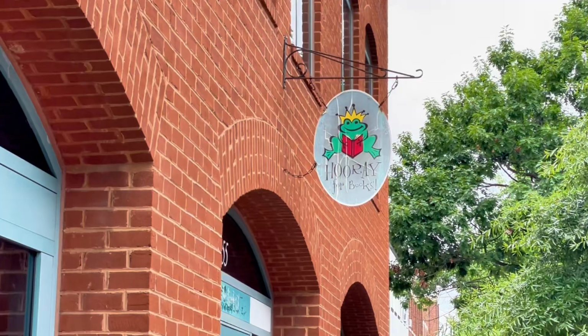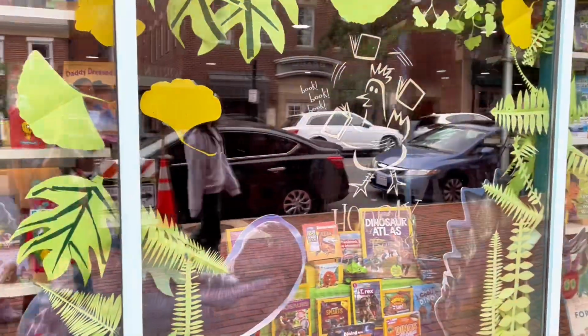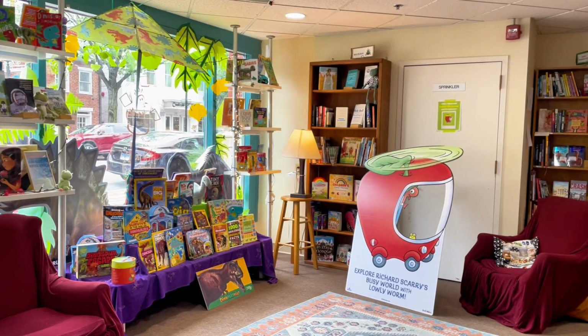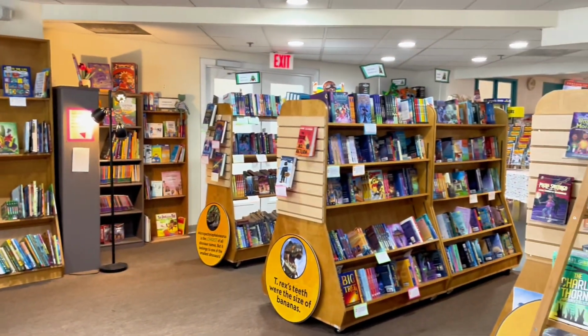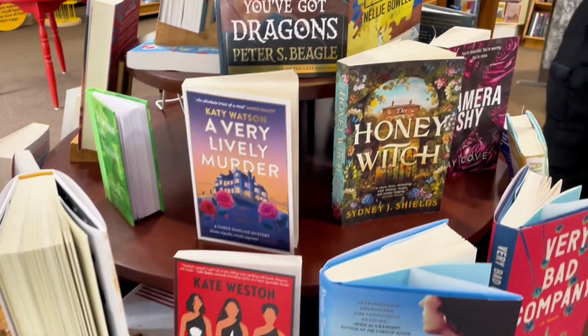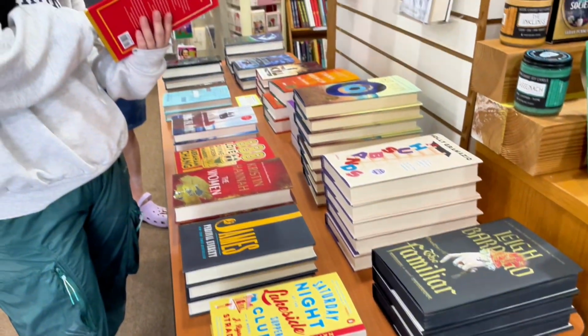Based on the pictures online, this one looked like a bookstore primarily for children, which was confirmed to be definitely the case once we got there. Their website even states, "Founded in 2008, we are a specialty children's bookstore that has expanded to include an adult and YA section." I would say they expanded quite a lot because the YA and adult section was quite large. Carried a lot of books and had your typical tables and shelves full of popular books, fiction, romance, etc.